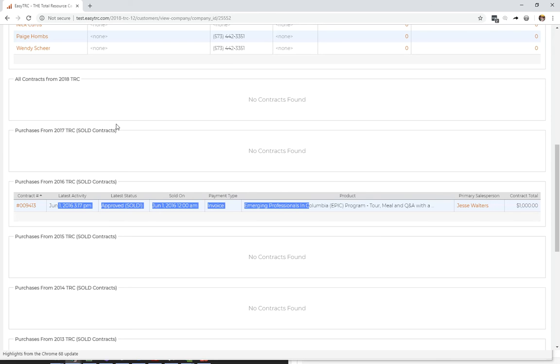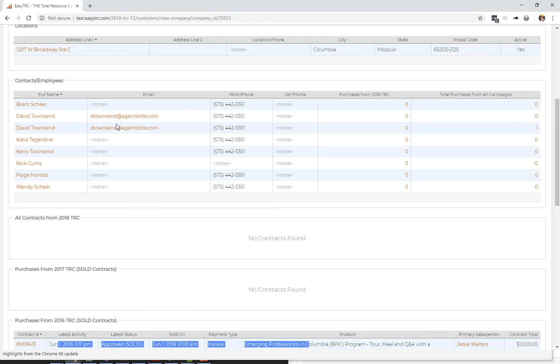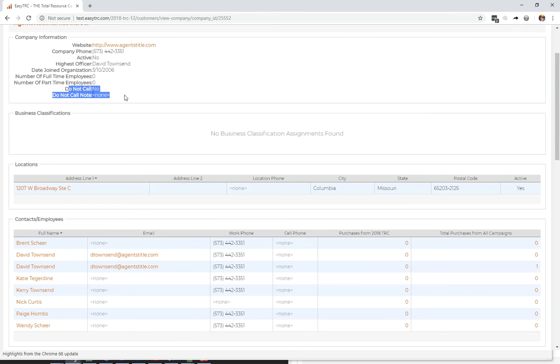So again, this is a good example of how to prospect in the system, how to keep away from people on the do not call list, how to search around and do things.